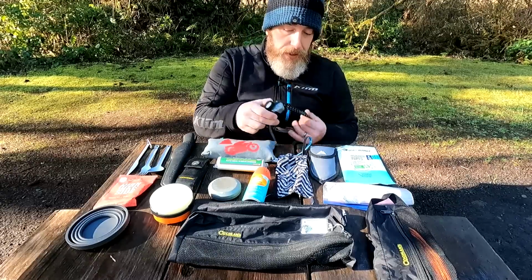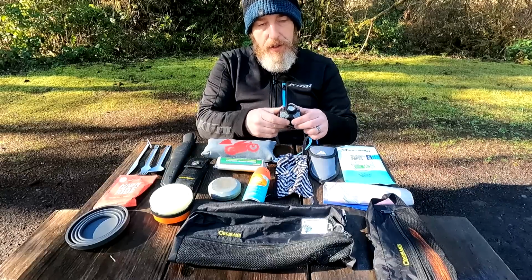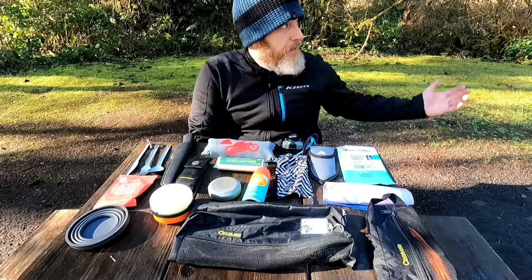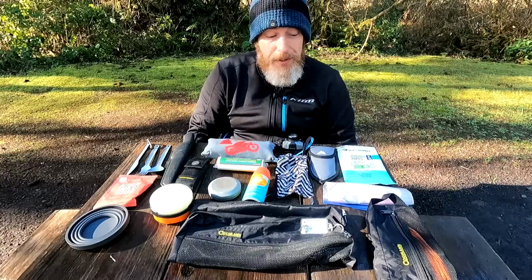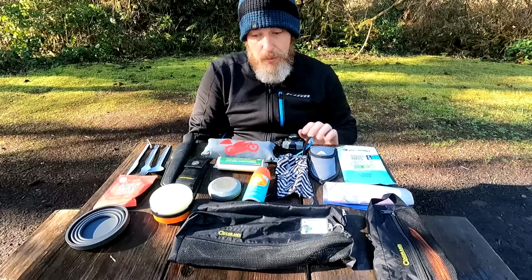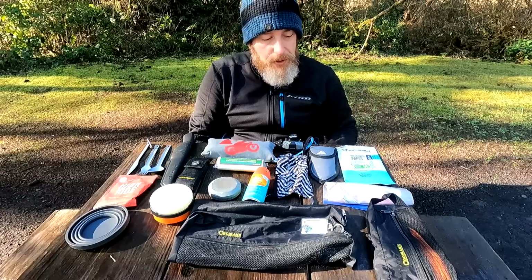This is my headlamp. This is a Coast headlamp. It's 530 lumens with a rechargeable battery. That was a good purchase. Pretty happy with that. I used it last night when there was a raccoon in the tree over there and was able to get a good view of him. So that's a handy item to have, and I love that it's rechargeable. I just recharge it when I get home, throw it back in the bag. It's always good to go.